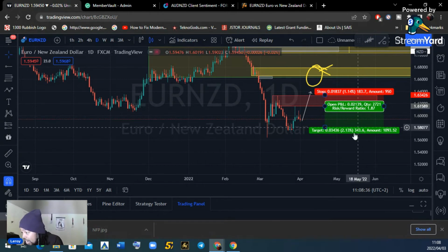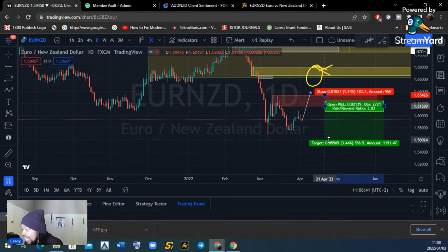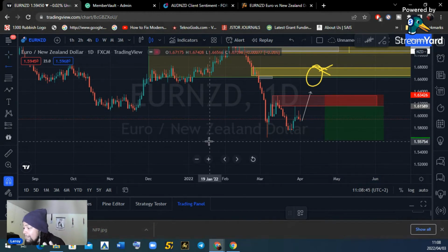And so for me to take this trade, I need a take profit target minimum that is somewhere all the way down there. Minimum.